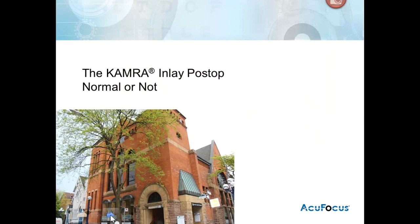That would be super. Thanks, Natalie. Thanks for the great introduction. Hopefully we can live up to all the accolades. So what we're going to be going through is your normal post-op care, what you should be seeing, and what your big red flags are on day one, week one, month one, and so on, all the way through.